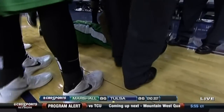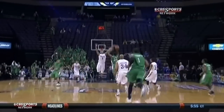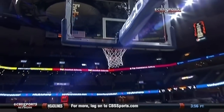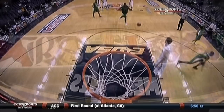All right, Wally, let's play some more basketball. Let's play some more hoops. At the end of the second overtime, Tulsa Marshall tied at 86. Wow. That was absolutely right on line. Did that look good from where we were sitting? Just came up a hair short. Going to a third overtime. Boy, I love watching hoops, and we're getting more of them.